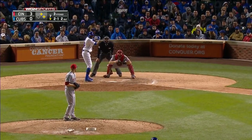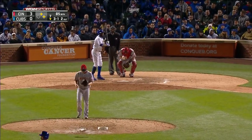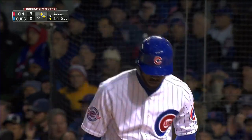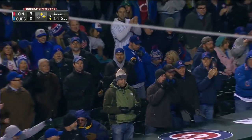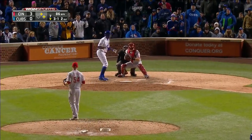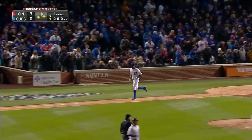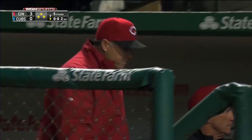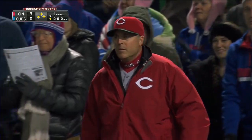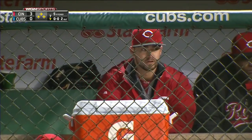Caesar running at first, Ross at second, and the 2-1. It's high for ball 3, 3-1. The Reds have a very young team. I'm almost positive this is the first time that Cotham has ever pitched at Wrigley Field in his young career. Listen to these fans. They're standing. The 3-1. Ball 4, they're loaded. Cotham is a Tennessee native. This is definitely his first game ever at Wrigley. And his outing is going to be a very short one.